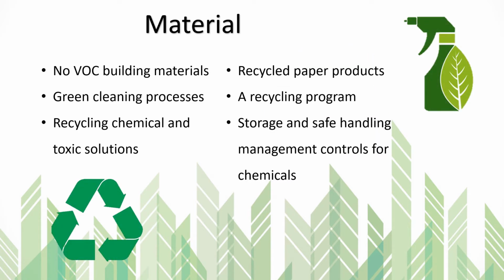Day-to-day operations at Children's also use environmentally friendly materials. These include things like no volatile organic compound building materials, such as paint and sealants, which are often used in a hospital in order to keep everything looking clean and professional. Green cleaning supplies, such as non-toxic cleaning chemicals and microfiber mops and rags.